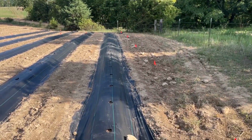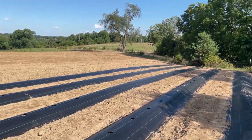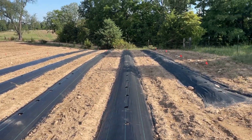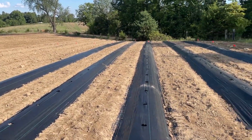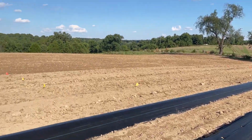You can see there's a little crookedness and unevenness. So for the OCD farmer, or anybody OCD, this is gonna drive them nuts. I've seen people use boards and make these things perfectly straight, but I got time.